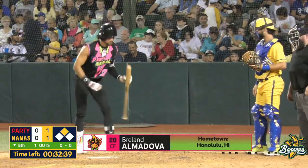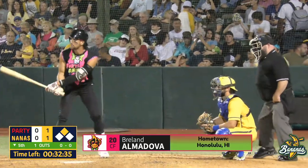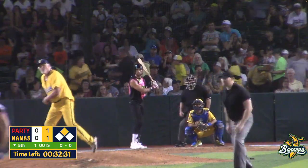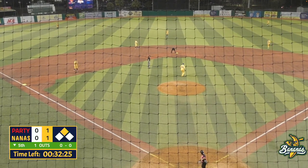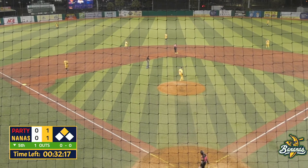And now it'll be Breland Almodova hitting lefty on lefty. Breland, a right-handed batter. And a little pickoff attempt to second. It's gonna one-hop Reese Hampton out there, the Rover. The Leafus. Carl DeMasi, Nathan Woodside joining in as well. That is fantastic.